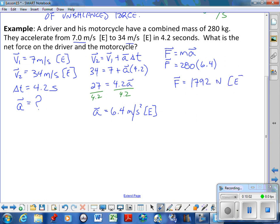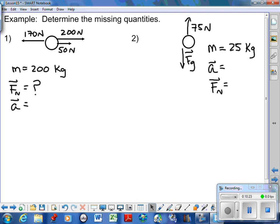Newtons to the east. So therefore, the net force was 1,792 newtons heading east. There we are. So yes, you do need to use kinematics, or will have to use kinematics throughout this unit as they arrive.